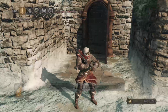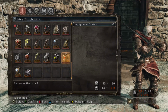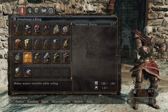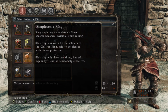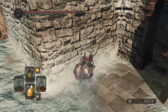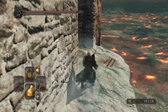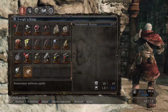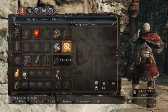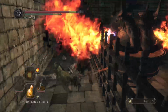Simpleton's ring. They saw me coming. What does this do? Makes the wearer invisible while rolling. That is tremendously interesting. I'm actually curious what that looks like. Wow, that's super cool. I'm not sure if it would be any use at all for an NPC, but if you were fighting like an invader, a human invader, that would be very confusing and interesting. Neat. Wondering if there is some other, like, boss you can use it on that makes them lose track of you. Or something.